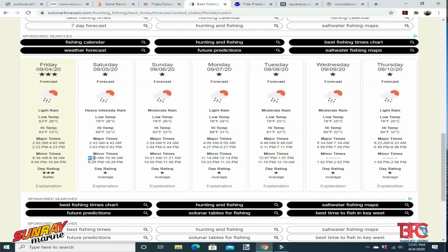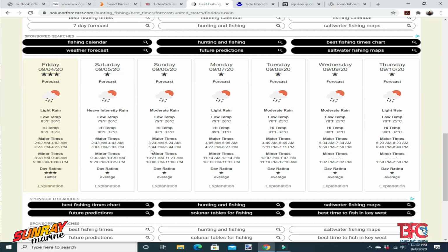We have a minor feeding time from 9:30 a.m. to 10:30 a.m. And then we have a major from 3:03 p.m. to 5:03 p.m. Then on Sunday, we have a minor feeding time from 10:21 a.m. to 11:21 a.m. And then we have a major feeding time from 3:44 to 5:44 p.m.